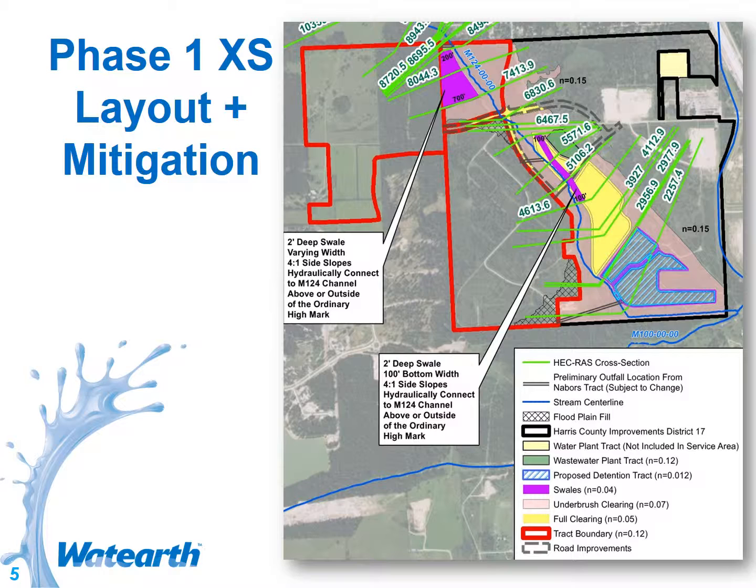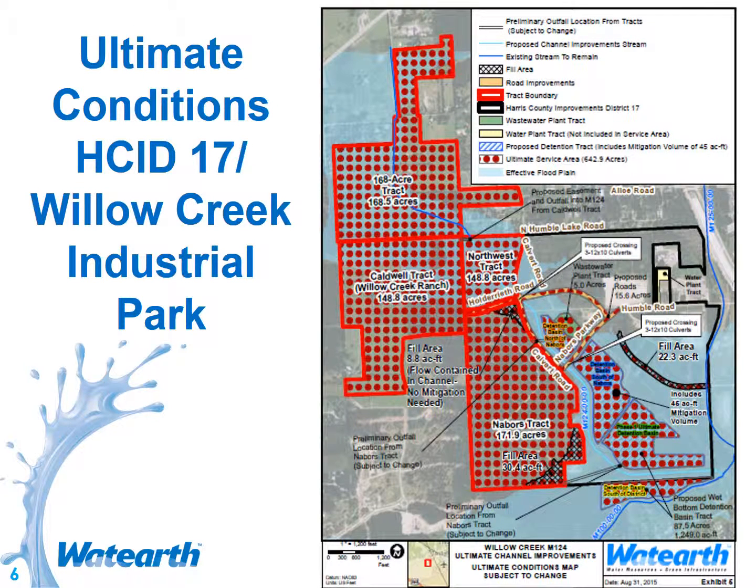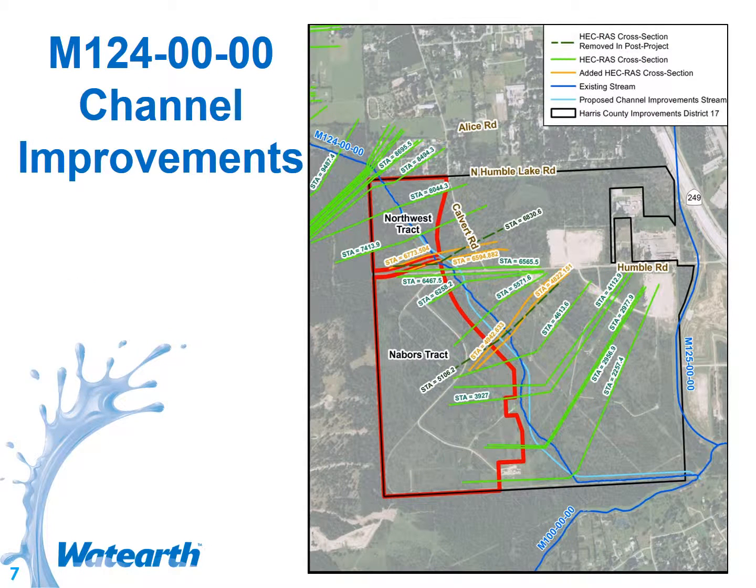The red dotted areas are the detention service areas, and detention's also being provided for areas outside the district. M124 is a natural channel. It's being improved and deepened, and as part of that, we're working to meet Army Corps stream mitigation requirements with a natural bench section. So a detailed hydraulic analysis was done to be able to essentially contain most of the 100-year event within banks.